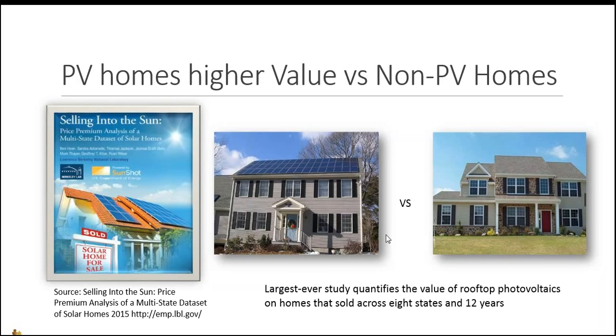This right here changed the game. This just came out in 2015. So again, I want everybody to take the time to download this report and grab it, because it's extremely important for the industry.